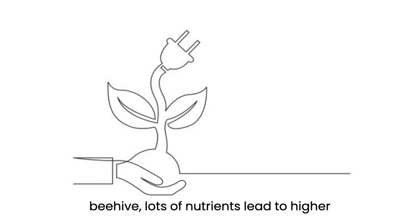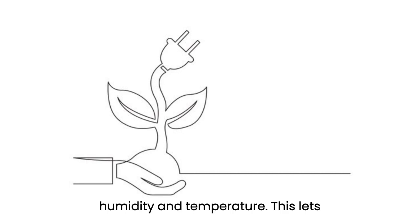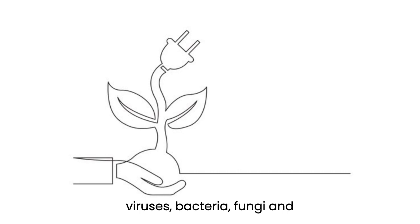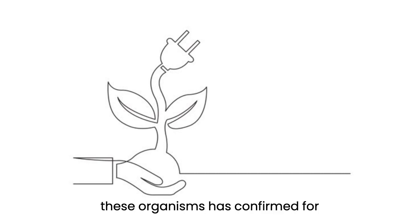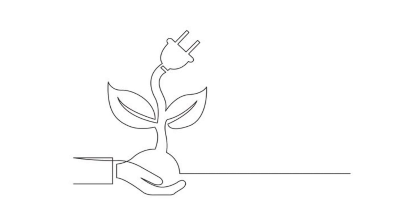Inside a beehive, lots of nutrients lead to higher humidity and temperature. This lets viruses, bacteria, fungi, and parasites grow fast. The corresponding growth-inhibiting effect on these organisms has been confirmed for propolis.